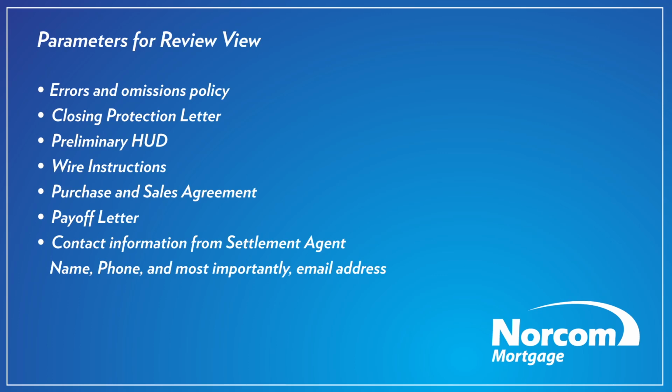If you are conducting a purchase transaction, the next required document that's required to move the file into the review queue is a purchase and sales agreement. If you're conducting a refi, the required document is a payoff letter. And lastly, we need contact information from your settlement agent, namely their name, their phone number, and most importantly, an email address to make contact with that individual.